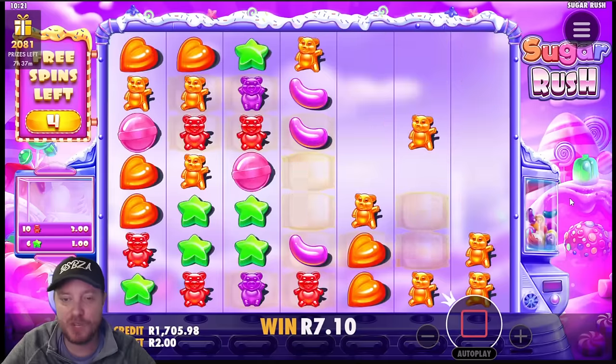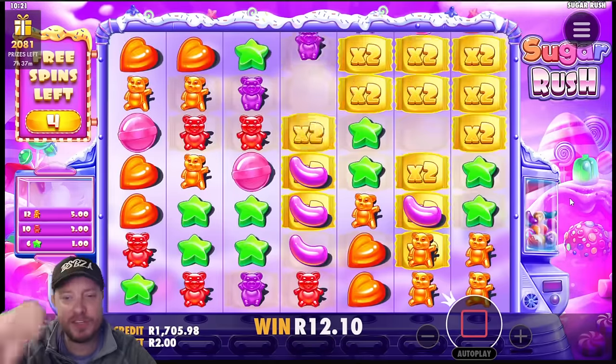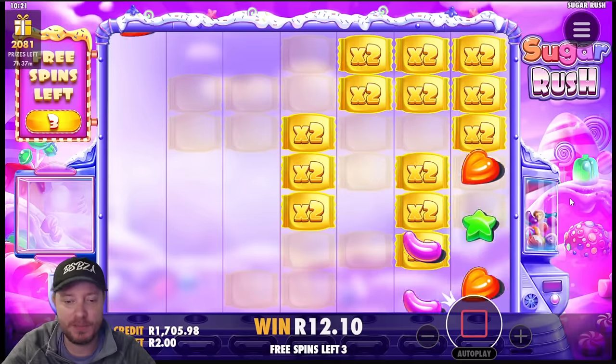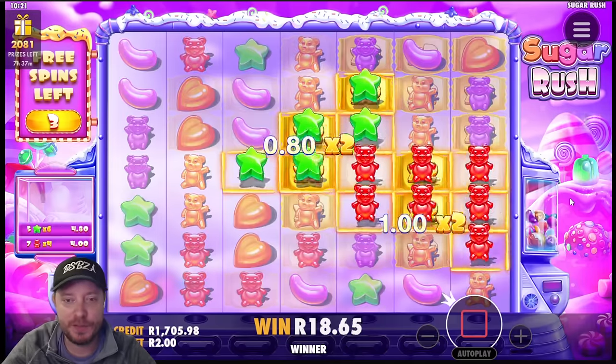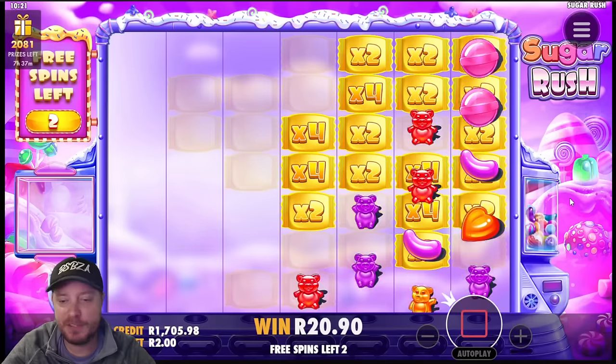There's some red gummies. Unfortunately, no multipliers just yet. Ooh, man, these would have been so juicy if there was just a little bit of a multi underneath them. This one's looking much worse than the first one. Okay, picking up a little bit. Come on, gold gummies. No gold gummies there for me.